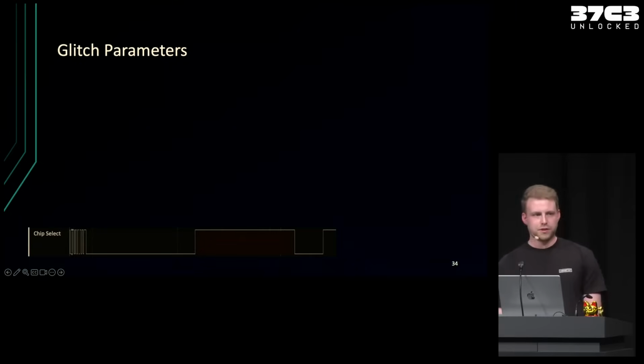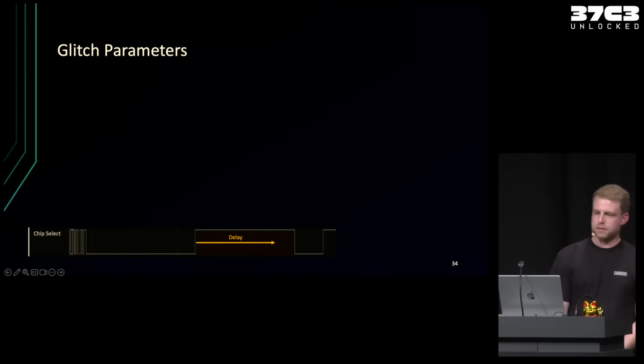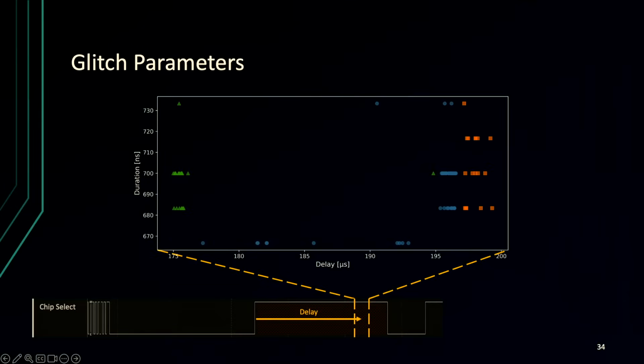So on the bottom, you can see the SPI chip select signal and our red dotted time window. The Teensy will start counting at this rising edge right here. So the delay parameter also starts right there. And we flashed the original image with an unmodified root CA and started a brute force search. And while we did that, we also observed the boot log. And we found out that depending on the parameters, we get different results.